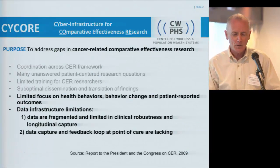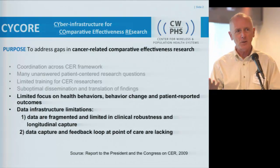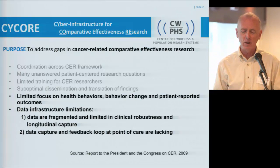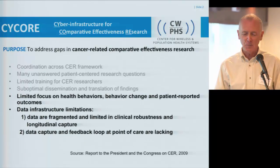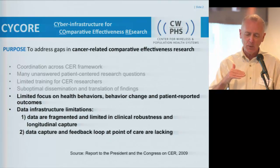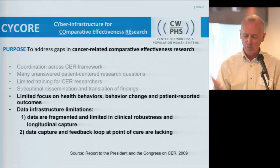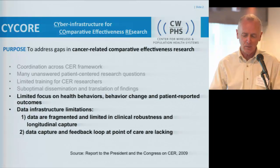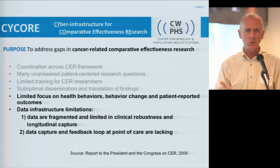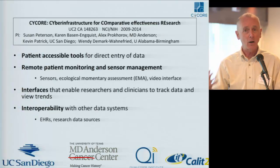So SciCore, the first project, Cyber Infrastructure for Comparative Effectiveness Research. This is a project aimed at addressing the challenges in comparative effectiveness research, which were identified in a report back in 2009. In particular, this project focuses on the limited focus that CER has on health behaviors, behavior change, patient-reported outcomes, and also data infrastructure issues, the whole notion of standing up an infrastructure that's reusable in this area. So for this project, this was actually an ARA-funded grant.